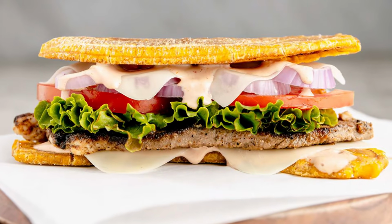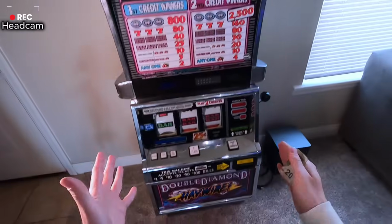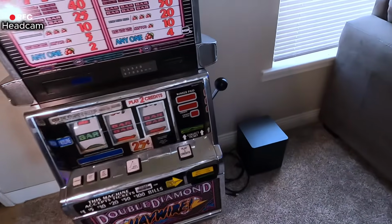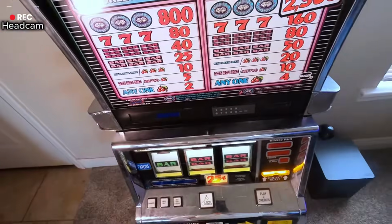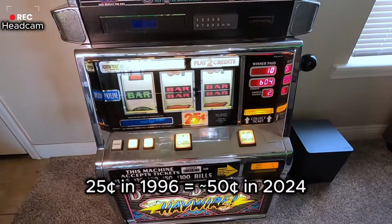1996 got a little more advanced. The Nintendo 64 was just released, the domain google.com was registered, and the Hiborito sandwich was invented. See, now we're just putting vegetables on sandwiches. Now we're moving up in the world. Now we've got a 1996 machine that also takes quarters, except the biggest difference with this one is you gotta plug it in first. In 1996, 25 cents was about the equivalent of 50 cents in today's value.